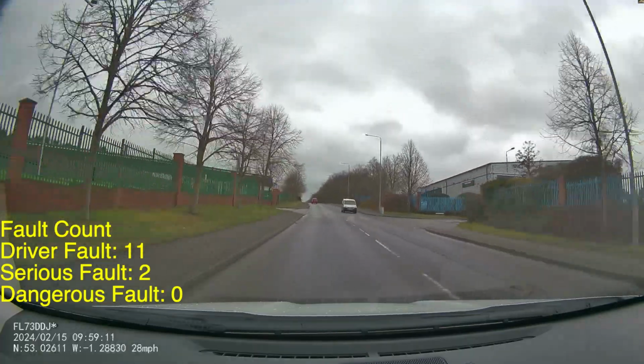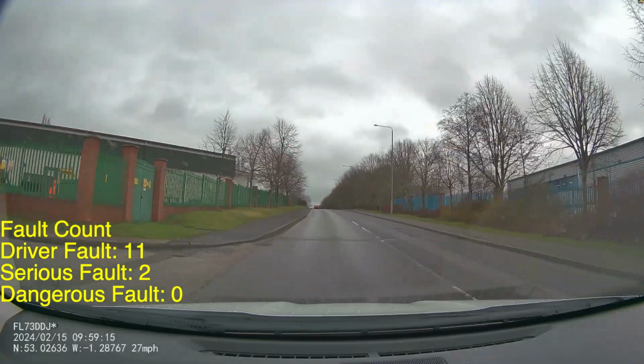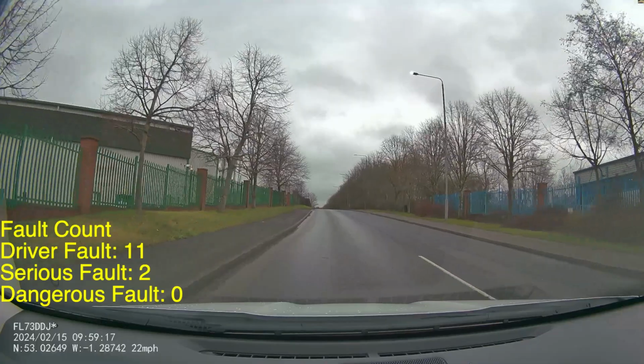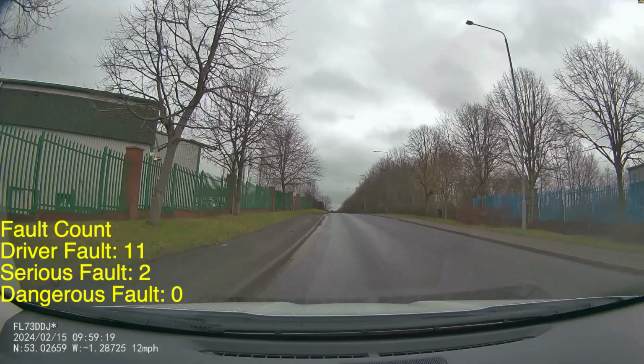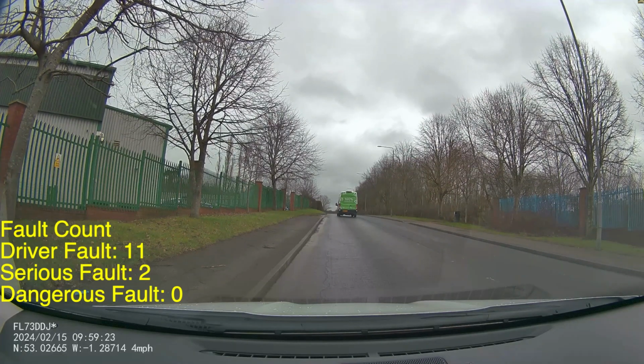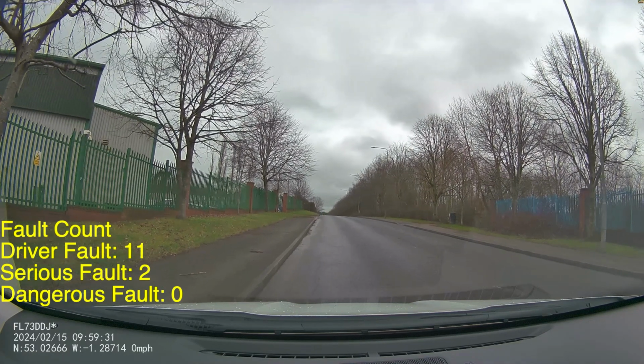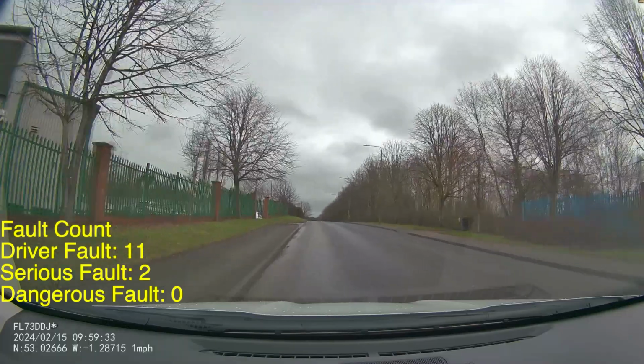Up ahead, I'm just going to ask my learner to pull up on the left. You'll notice this road's quite a steep hill, so you will usually get a hill start on your test as well, just to make sure you can pull off safely when you're doing that. Again, blind spots, mirrors, just make sure it's safe before you move off. Don't rush, don't race ahead of people, and make sure you're in full control of that situation.